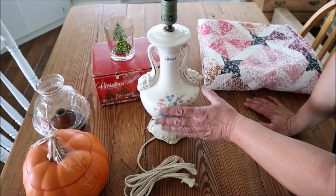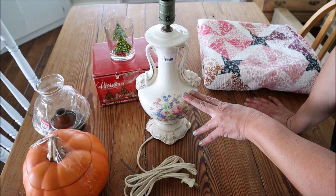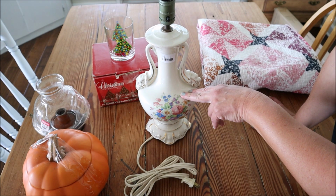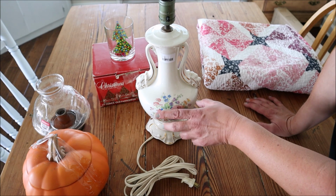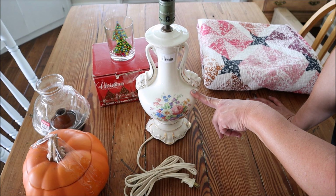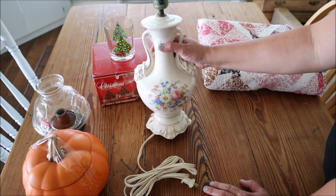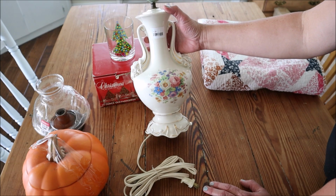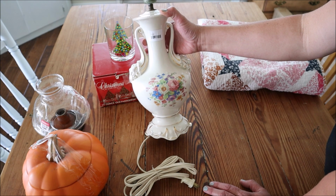To me, I don't know if anyone knows anything more about these types of lamps, but they seem like, I don't know, are they 40s? Are they 50s? Something like that. I'm not really sure, but I love them. I think they are so cool. So you guys let me know if you know what era lamps like this were popular. I would love to know, because I can't seem to figure it out.